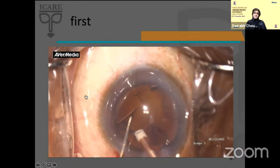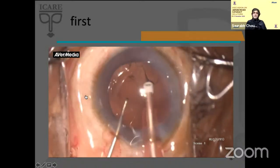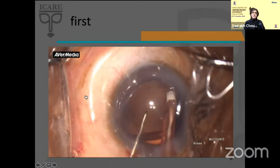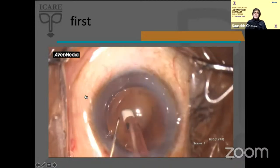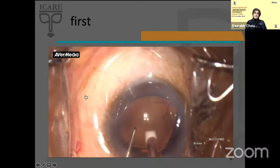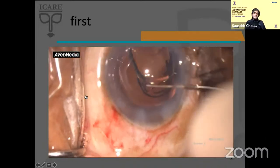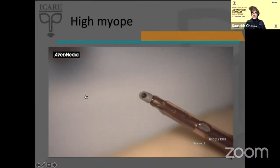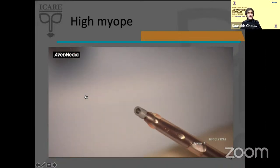And that's the beauty of this tip, that because of the safety parameters, I could actually remove all of the cortex without even going in with the IA tip, and there's something which was stuck behind. So I'm actually going onto the PC and scraping off the cortical fibers from there. So that's the safety of the tip which I was trying to illustrate, and you just put in the lens thereafter. So that's what I was trying to say, that it becomes a lot safer, and especially in a case like this, which was a very high myope.